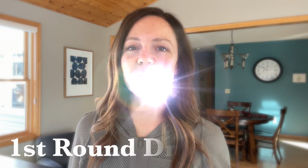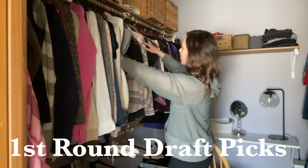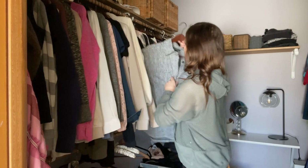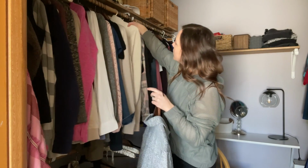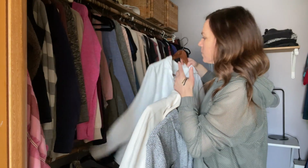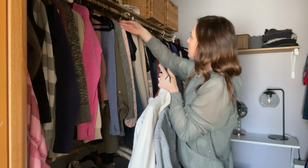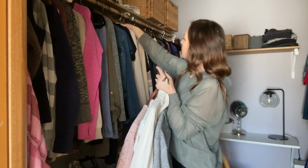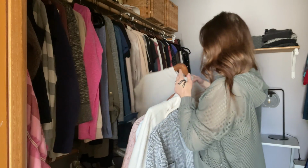So the first step is to go into your closet and do your first round draft pick. So you're gonna kind of rifle through and find all the things that you are actually wearing anyway. So these would be items that fit you, that feel good, that you're comfortable in, that you're always kind of grabbing to wear. Even if you try 1 million other things on beforehand, you always end up wearing these same items. And it might be a lot of clothes or it might be just a few items.